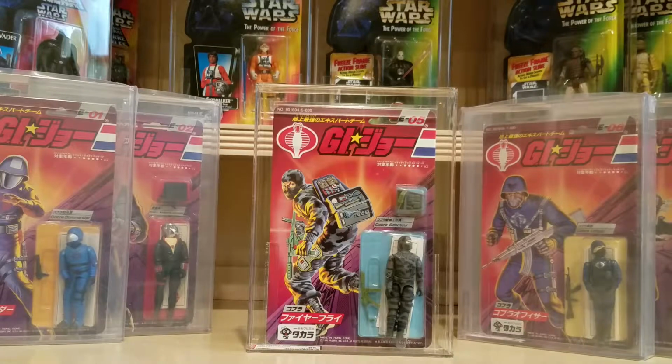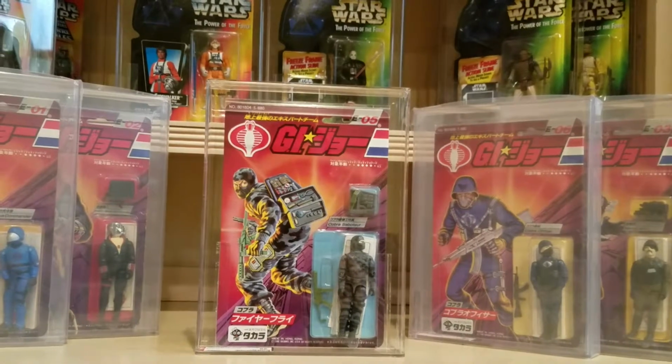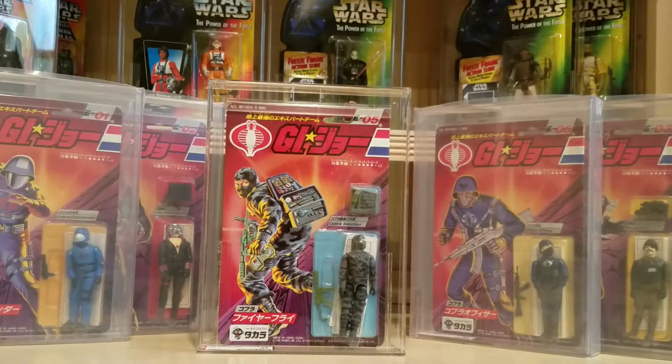I had one that I had graded last month, but it only came back as a 70, and I was pretty disappointed by it. And this seller was listing a ton of Takaras and regular G.I. Joes, and he listed this one. It was a buy it now price, but the buy it now price was crazy low relative to other Firefly Takara-backed G.I. Joes that I've seen. Ungraded, these go for about anywhere from 180 to 220, and this guy had it for not much more than that, already graded.